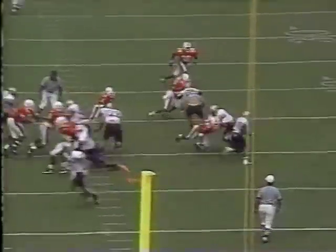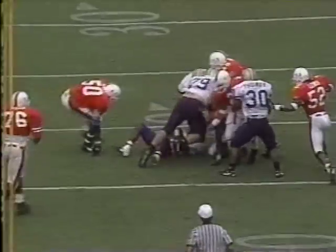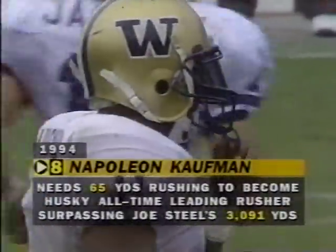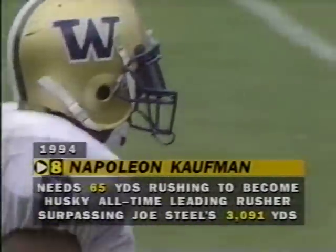They use step around blocking. Tessie, number 54, came around, and now they just give the ball to a good running back. They're going to have to use a little more of that approach. Needing 65 yards to become their all-time leading rusher, he'd pass a good one.